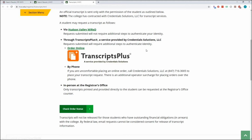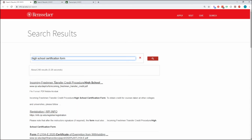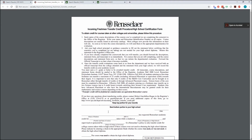In addition to sending this transcript, there is another piece of paperwork you'll need to complete, which is called the RPI High School Certification Form. On our website, if you go to the search, we can type it in here. You will need to bring this form to either your high school guidance counselor or your principal. They will need to fill out the form and indicate whether or not this course was required for high school graduation, and then send it to our registrar's office. All of the information, including their fax number and mailing address, is all on the form. Once RPI receives both your transfer credit approval form, which is right on this tab, and your transcript, they will be able to process your credits.